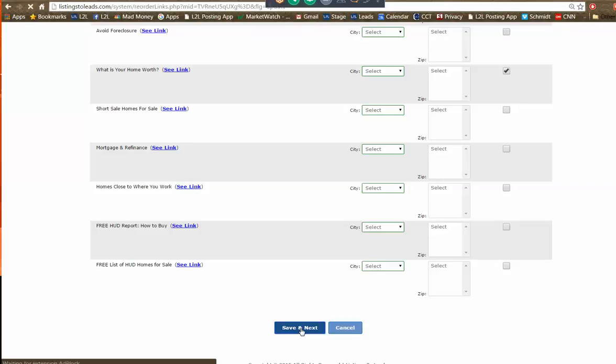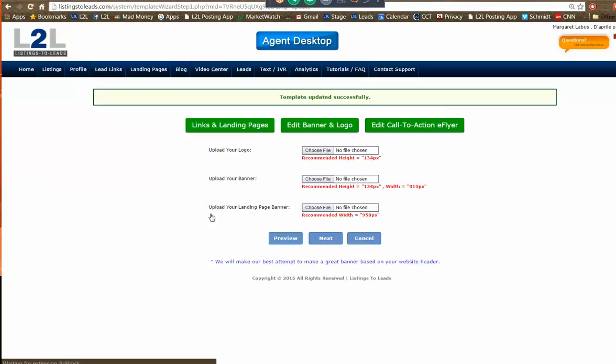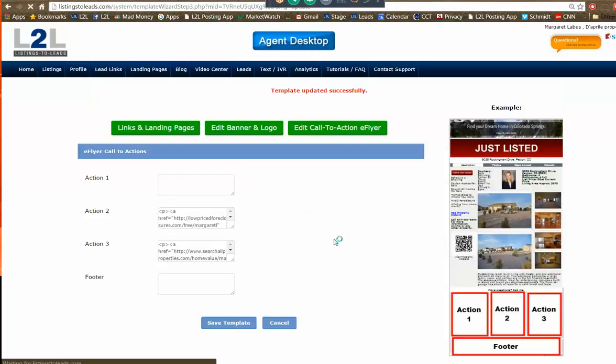And when I do, it's going to show me the links that I have as my default links. And you can actually, from this point, click and drag them up and down, okay? But I usually put "What is your home worth," and I save that. And then we've got the logo and banner, right? And so you can actually upload your logos and banners here, and they will flow through. They don't flow through all the tools, but sometimes you get banners and sometimes you get logos, based on what kind of tool you got.